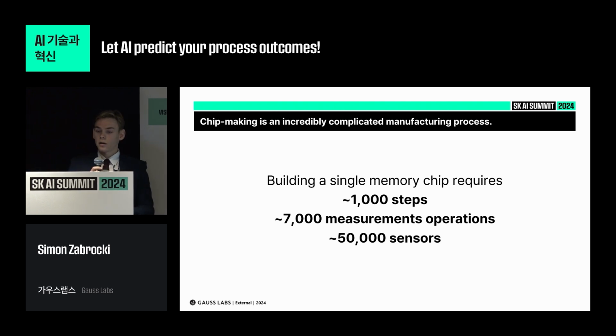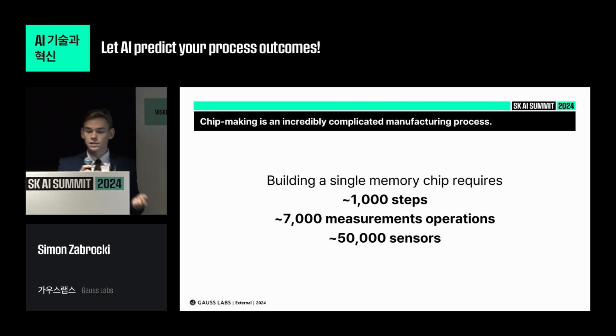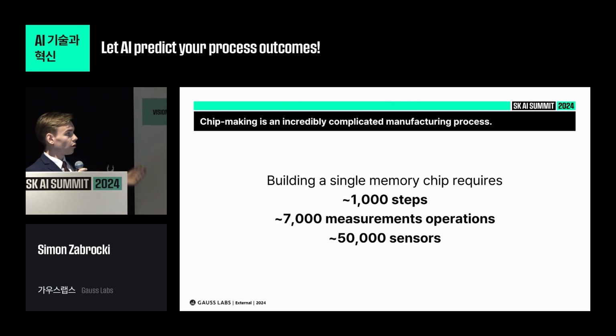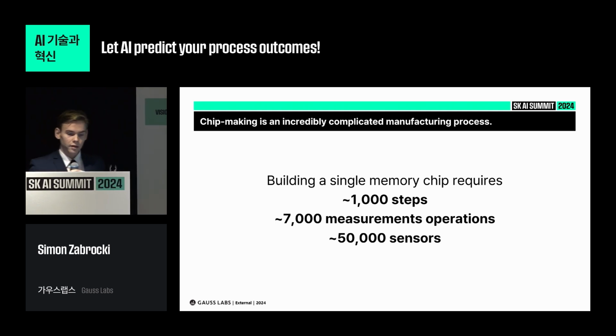Let's start by acknowledging some very simple facts. Chip making is an incredibly complicated manufacturing process. It is probably more complicated than making cars, aircraft, perhaps even rockets. And the reason for that is that building a single memory chip, which is the kind of chip that SK Hynix focuses on, takes enormous amounts of steps. There are thousands of steps, each of which is specific, complicated, requires advanced physics, and is done at a very, very small scale. Because it's so complicated, the engineers actually have to measure things all the time.